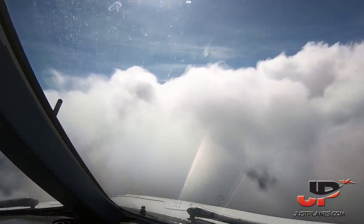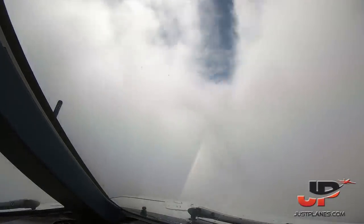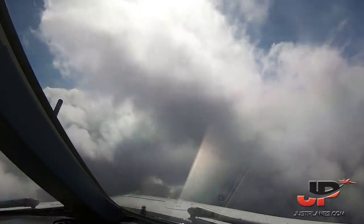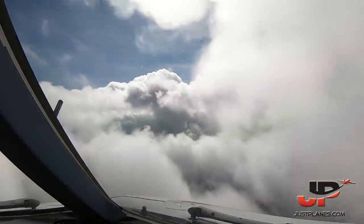American 1910, descend altitude 8000 feet, QNH Martinique 1013. Okay, down to 8000 feet, 1013, American 1910. American 1910, turn right heading 120. Right to 120. We have 12 miles to go, we can turn in anytime, whenever he wants.